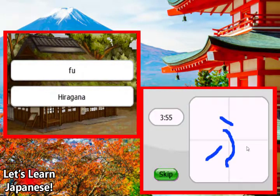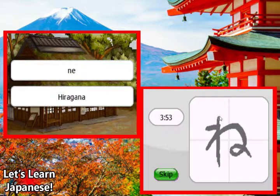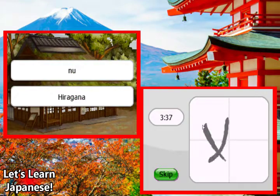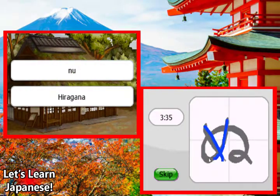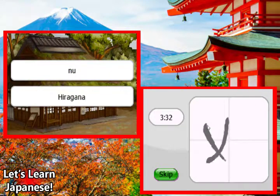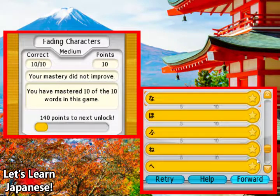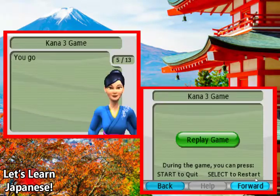Oh, I messed that one up. Hu. Close enough. Hu is just one you gotta practice over and over again. Ne. I screwed up that one as well. He. Nu. Perfect, almost. It was perfect like... Perfect adjacent.